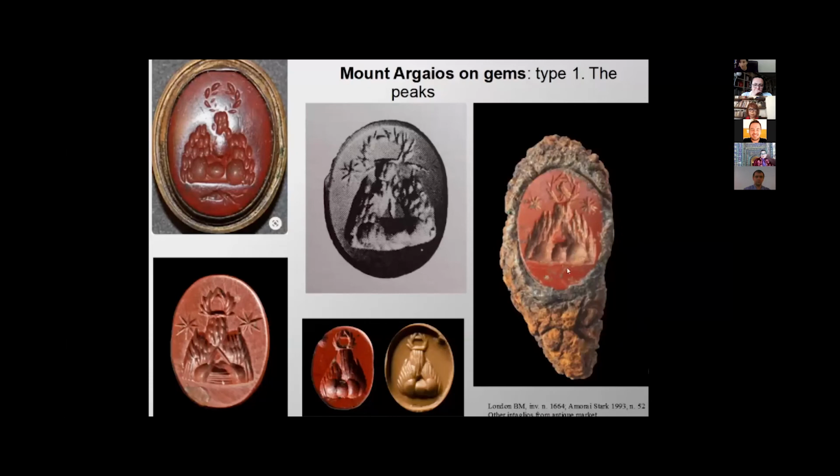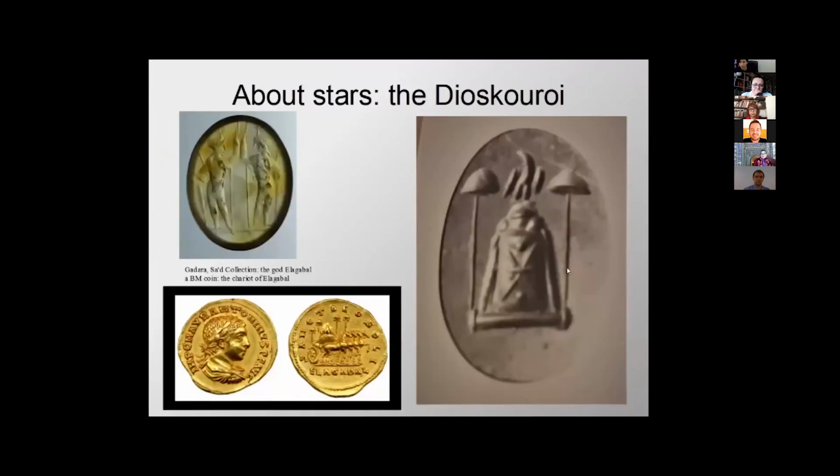Literary sources remember that their lights, the St. Elmo's fires, sometimes appeared on the Mount Argaios peaks. And I want to propose a gem from Gadara, depicting the Betylus of Elagabal with a pair of parasols, according to literature interpreted by Martin Hennig Witting as the Dioscuri hats, pilei.